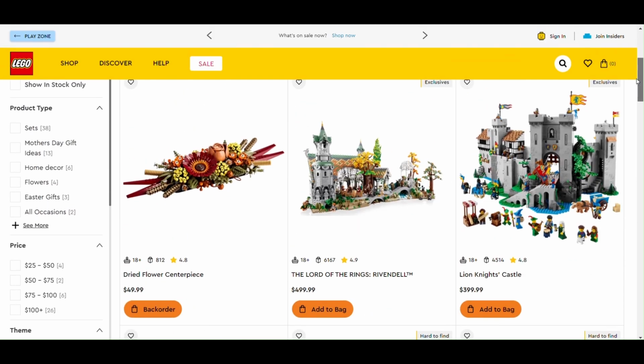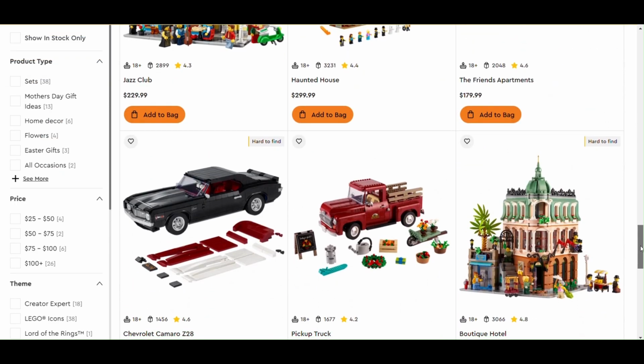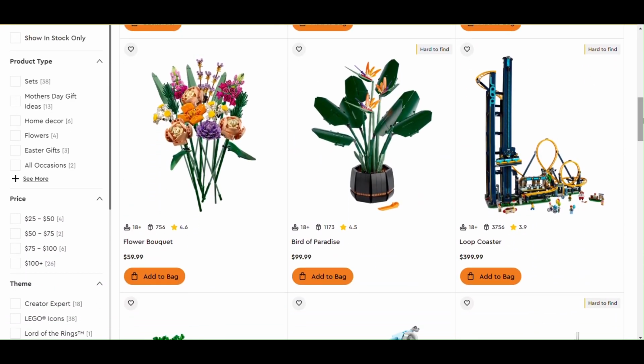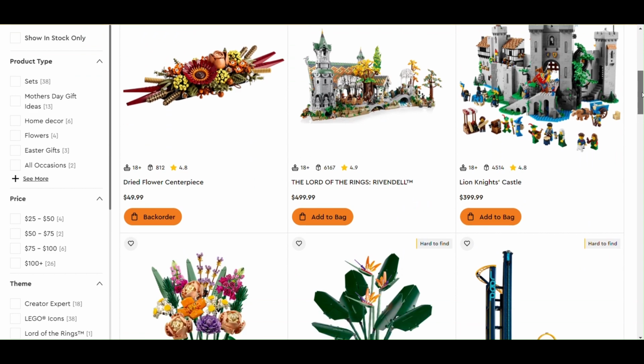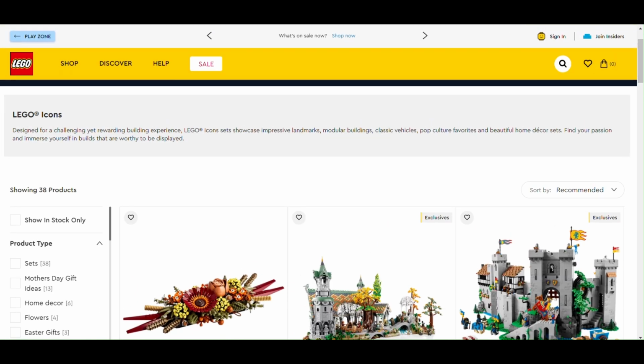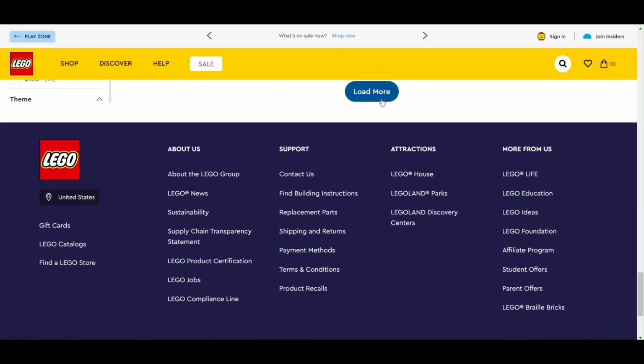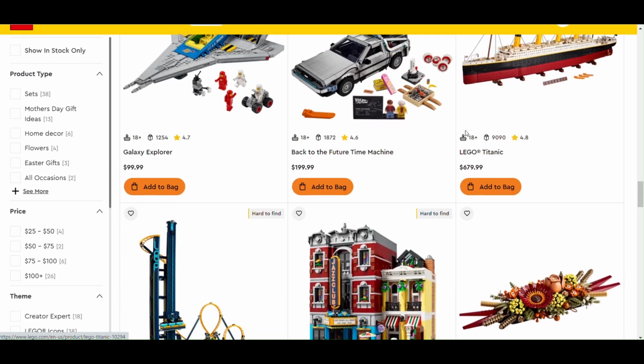What happened here? Okay, the whole site just, oh, here we are. We're at the bottom of the results here. What am I saying? I'm panicking here. Okay, we got the dried flower. Wait, we gotta go back one. Gotta go back to icons. Load more. I don't know what in the world happened there.